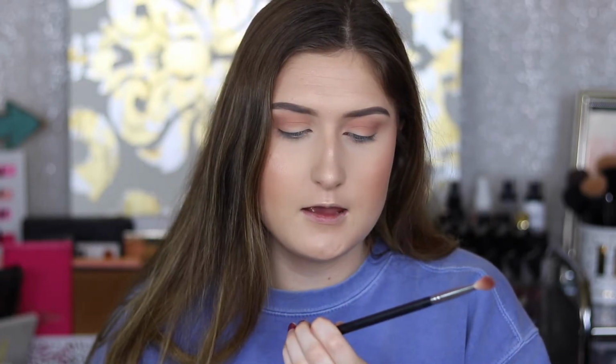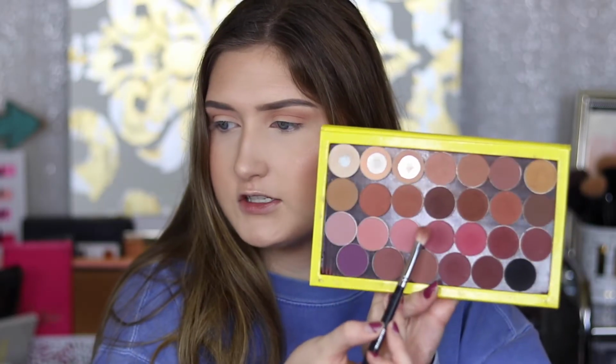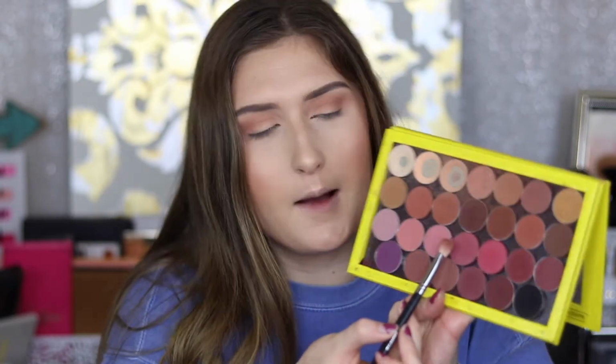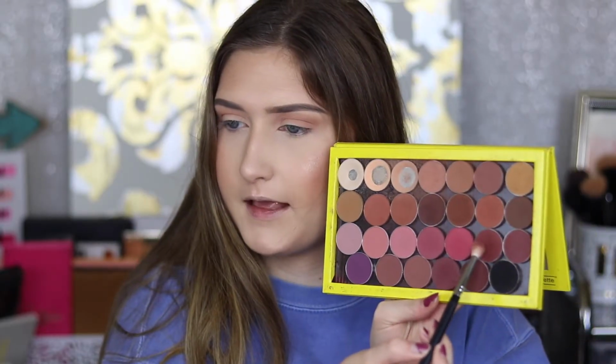Okay, so then I just take another fluffy blending brush. This happens to be the M433 from Morphe. And then I just start popping a little bit more of the reddish tones in the outer corner. First, I just take this shade right here, and this is Get Out by Colourpop. And then sometimes if I want to make it a little bit darker, I'll take Bitten from Makeup Geek.